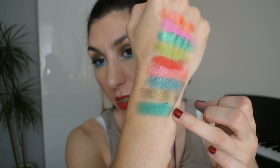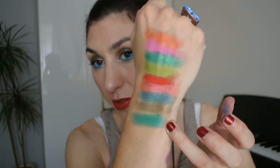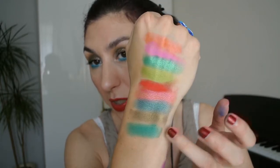So this shade is stunning, it's my favorite in the 10-year anniversary palette, but if you no longer want to support Kat, you can take the Juvia's palette and you will have pretty much the same shade in there.